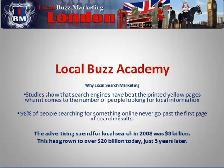Okay, 98% of people searching for something online never go past the first page of search results. Now, I'm guilty of that myself. Unless I find something on the first page, I might go on to the second page, and then I would probably change my search query. It is very, very common. If you are on the first page, even if you're not number one, you've got a good compelling headline, a good compelling description, or a video, which is even better and even easier to rank, you will get people clicking through onto the website to get that information.